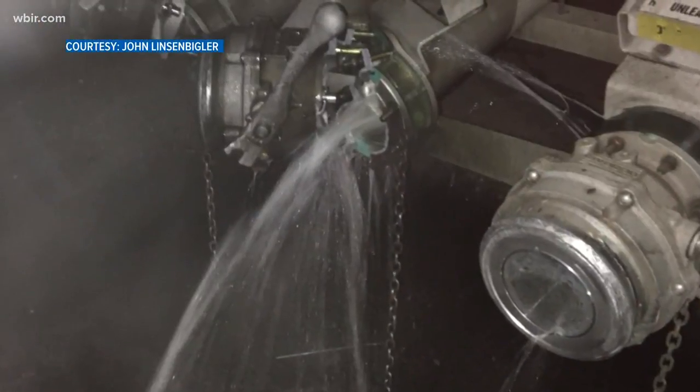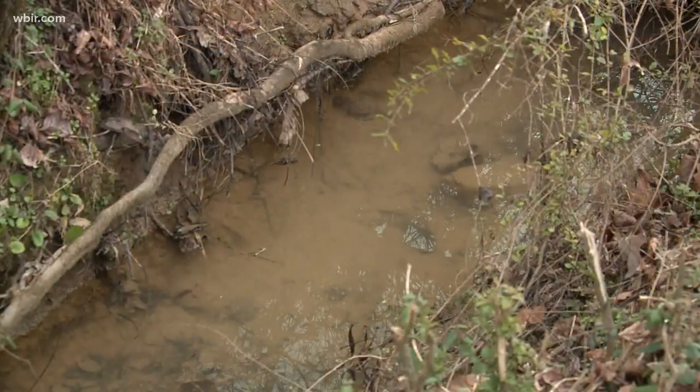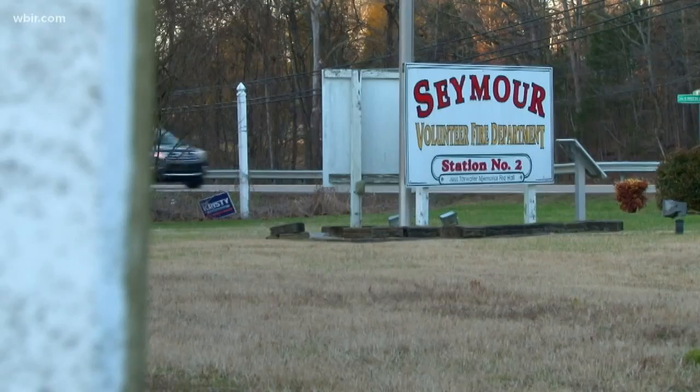A private contractor also installed buoys at a nearby creek that catches leaked gasoline. Since petroleum is light and it'll go to the surface, they'll lay a large sock, say a big nylon sock, packed with the material that'll allow water to pass through, but it'll suck up all the petroleum.